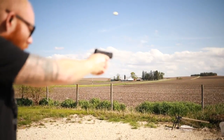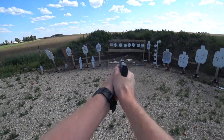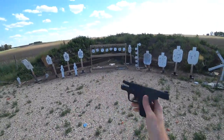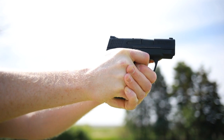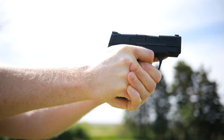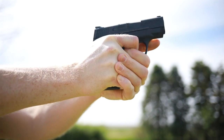It has an 18-degree point of aim, which feels very natural, and it has the best takedown of any gun on this list. I love that lever, and you can use it anytime you want, even in mud, sand, or dirt. Whatever conditions you find yourself in that you have to take your gun apart, it's easy to do. The armor tough finish is very nice, and the 3-dot sights that it comes with, again, pretty awesome.